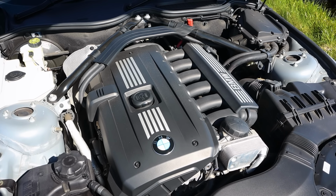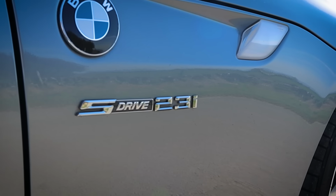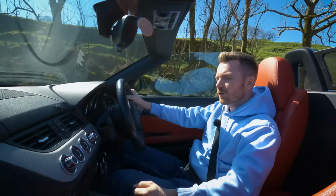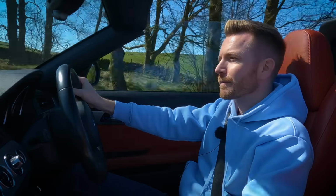This model is known as the SDrive23i. I don't know where they get the names from. I honestly expected to be a bit underwhelmed by this engine, but it's a real gem. It suits it really well. I love BMW 6-cylinders. They just don't feel as though you're putting them under any strain whatsoever.